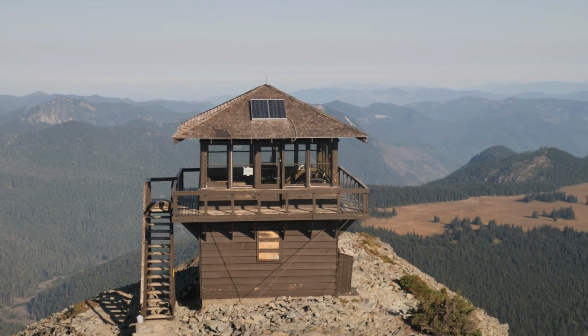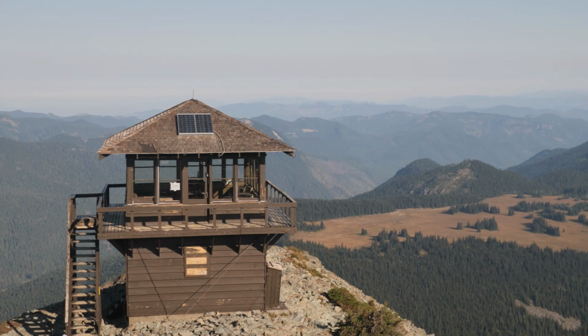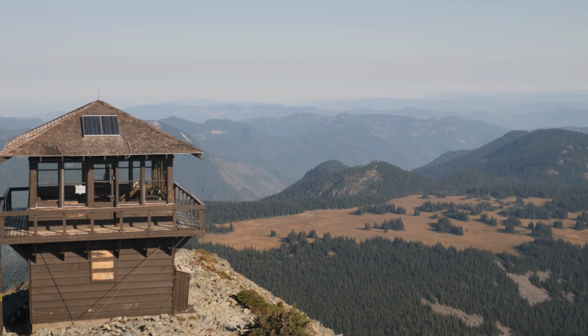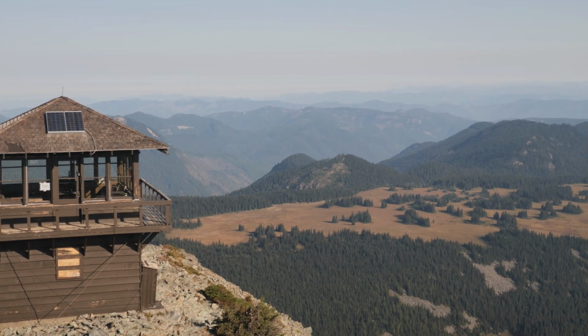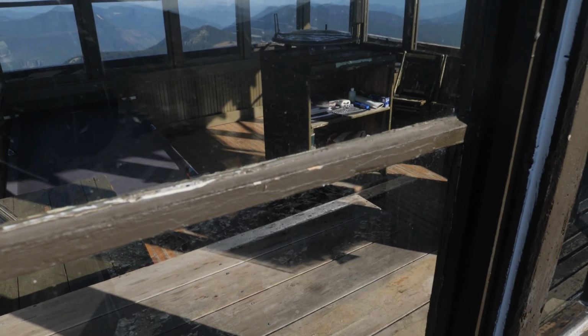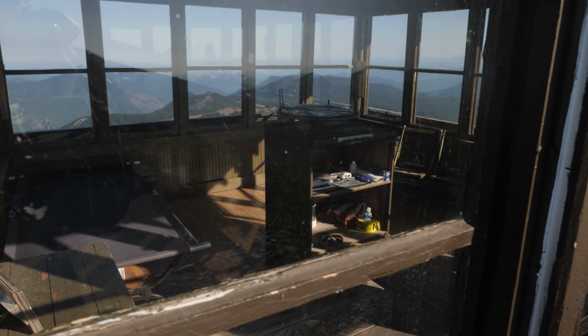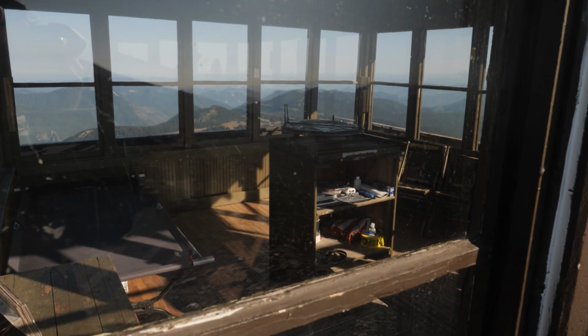There's a look at the fire lookout there, and it's just a really incredible view. You can see for 50, 100 miles maybe. There's a look inside the lookout that is closed to the public, so I've seen where some people will camp in those. You can't camp in this one.